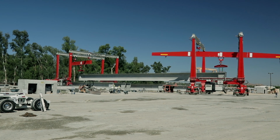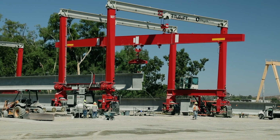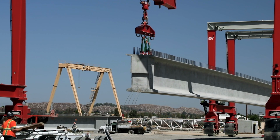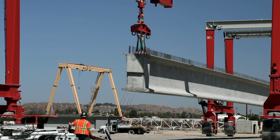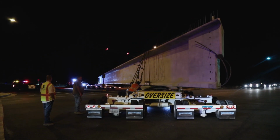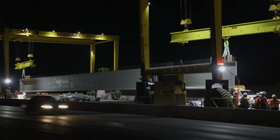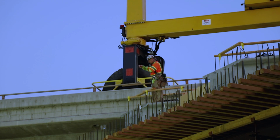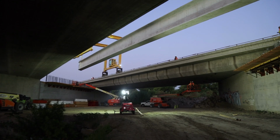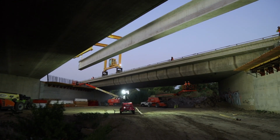You can just imagine trying to close the freeway 65 times. The concept of using what are called precast girders began very early in the process. We didn't have to put construction materials down on the riverbed. We were able to just set those girders from the freeway directly into place. We utilized a gantry crane which rode on the existing bridge, rather than a conventional crane setting in the bottom of the river, which would have been a greater environmental impact.